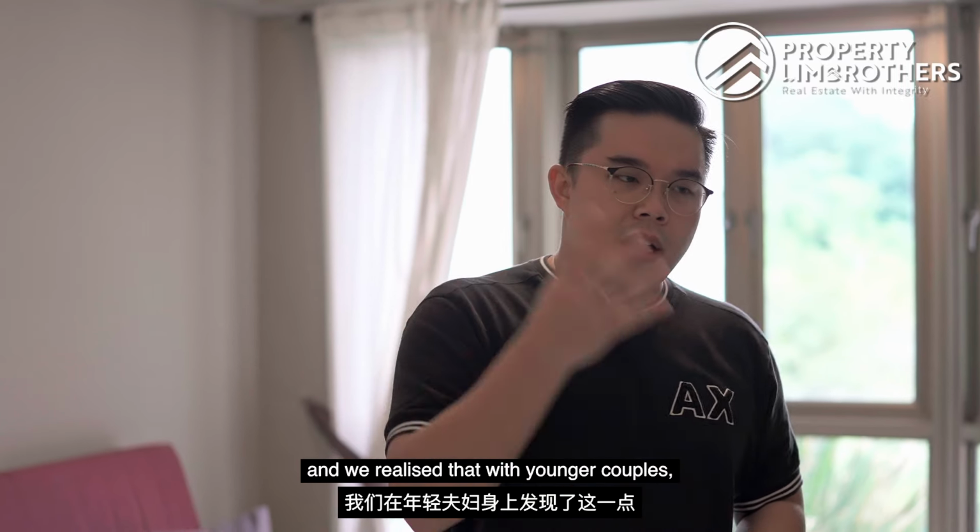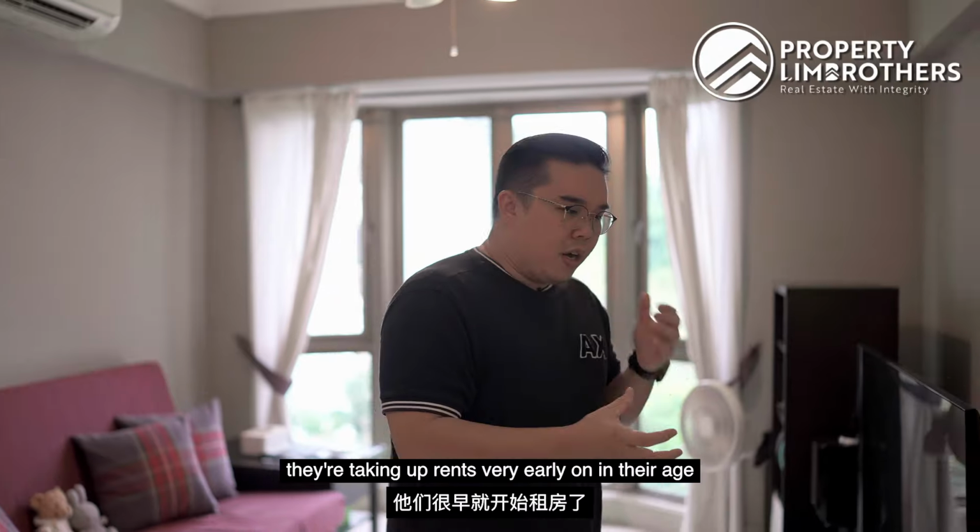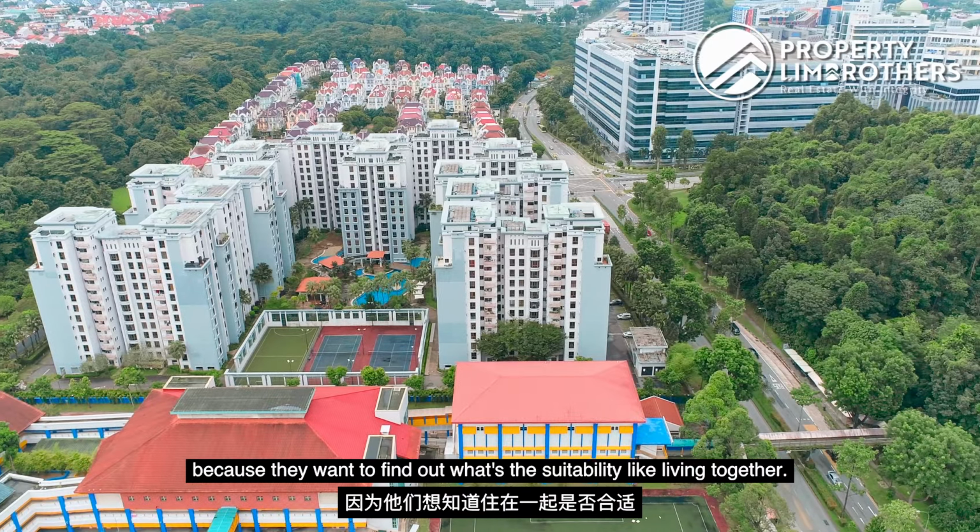And we realize that with younger couples, they're taking up rents very early on in their age because they want to find out what's the suitability like living together.